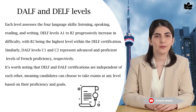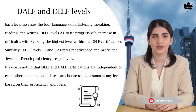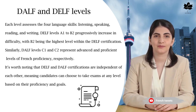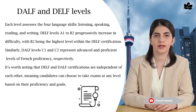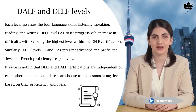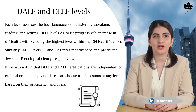DELF levels A1 to B2 progressively increase in difficulty, with B2 being the highest level within the DELF certification. Similarly, DALF levels C1 and C2 represent advanced and proficient levels of French proficiency, respectively. It's worth noting that DELF and DALF certifications are independent of each other, meaning candidates can choose to take exams at any level based on their proficiency and goals.